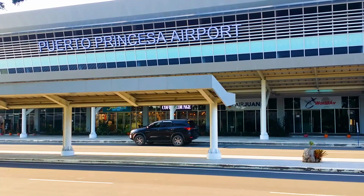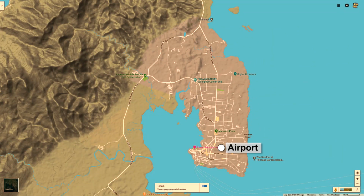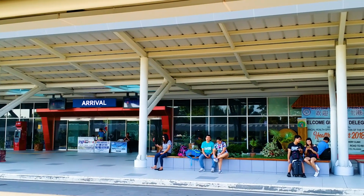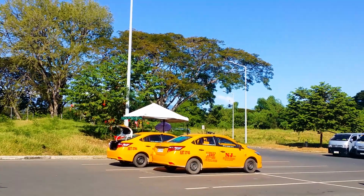So it's 7 o'clock in the morning and I'm right outside of Puerto Princesa Airport Terminal. The good thing about the airport, well, at least good for travelers, is that it's right in the middle of the city. So getting from here to your hotel would probably take you 25-30 minutes or less. The easiest way to get out from the airport is to take a taxi. It's just outside of the arrivals hall and it should cost you 250 pesos around the city.